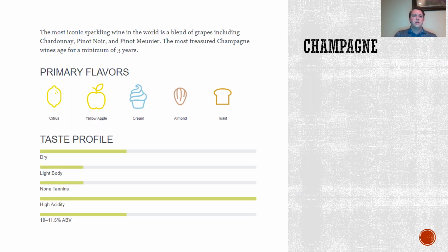Then we have just a little bit of a tasting chart I wanted to show. So for Champagne, they're aged for a minimum of 3 years.